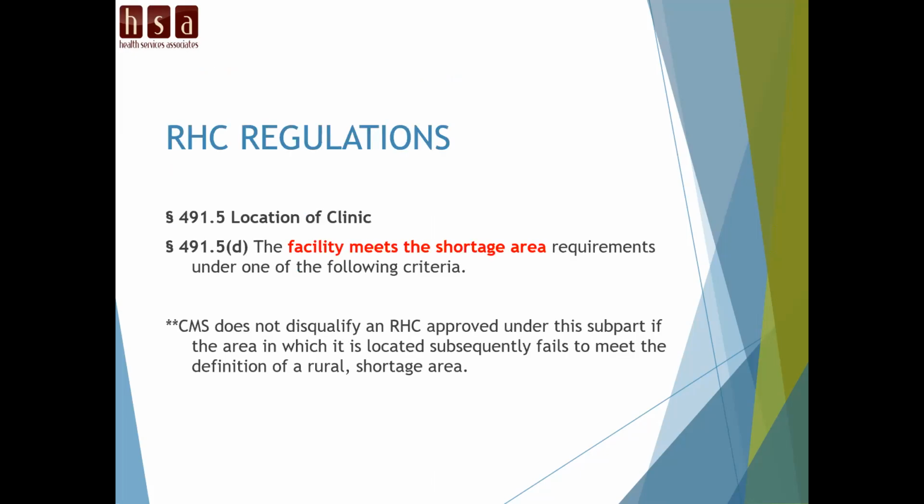So the first thing is, if you're coming into the program, you have to be in a HPSA, a current HPSA. But note the stars. If you are already certified, is that what we're saying? Yes. And your HPSA is dropped, you are grandfathered in. If you move across the street, though, you could lose that. And I say that, you have to check your HPSA again. So where you are grandfathered in.